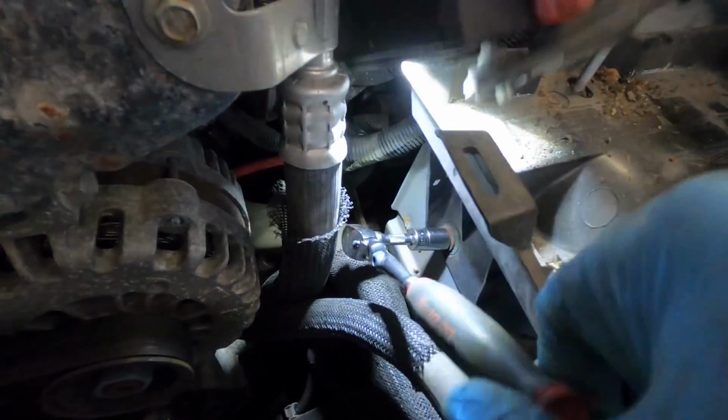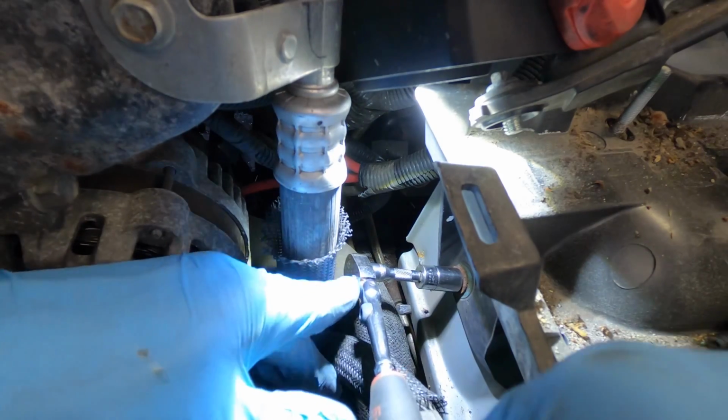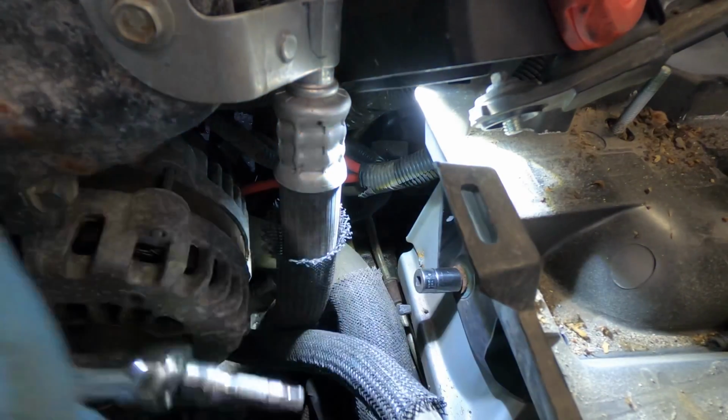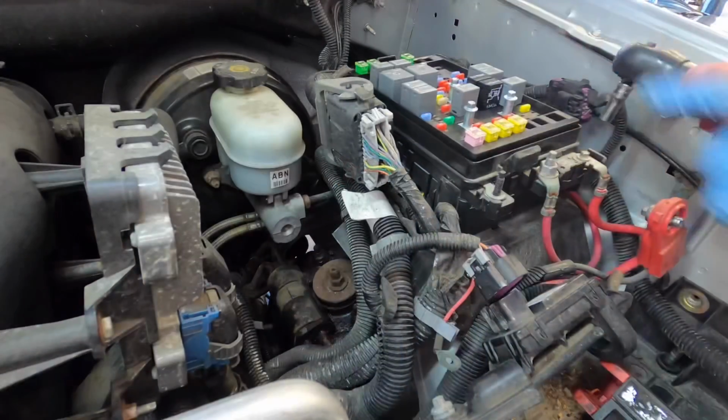I'm nervous. Yeah, that's gonna break off. It's not unthreading, it's just twisting. Okay. Looks like this battery box is gonna stay. So I'll move on to the fuse box.